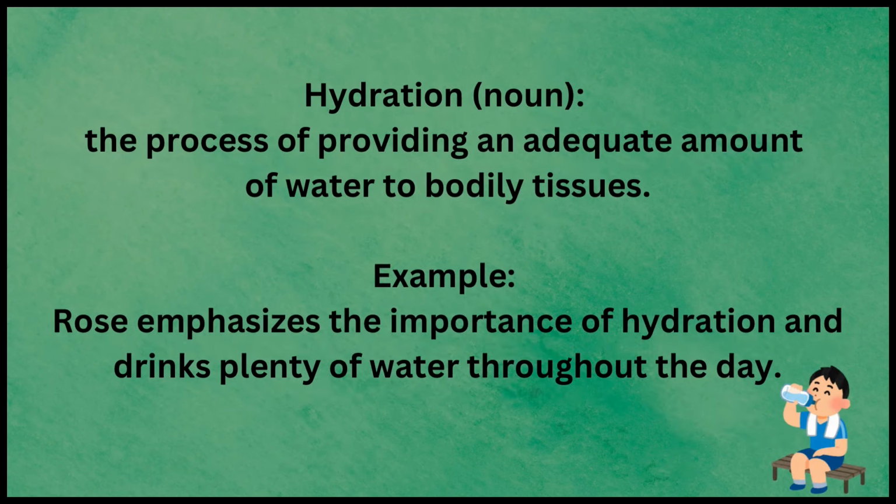Hydration means the process of providing an adequate amount of water to bodily tissues. Example: Rose emphasizes the importance of hydration and drinks plenty of water throughout the day.